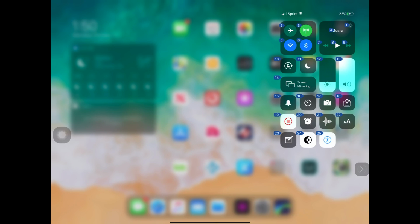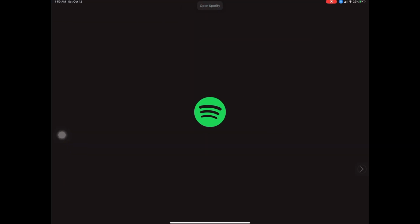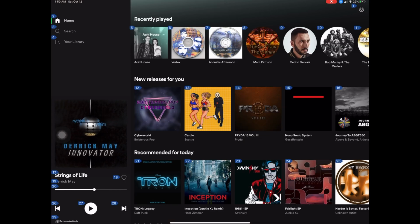Go home. Open app Spotify. Open Spotify. Go home.